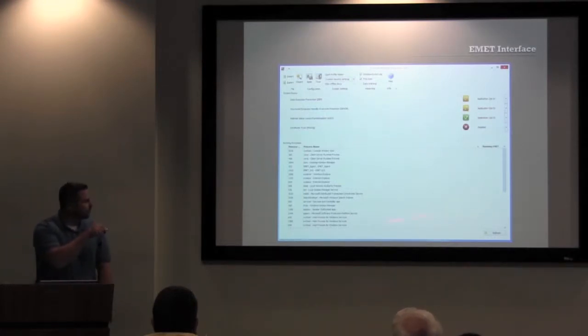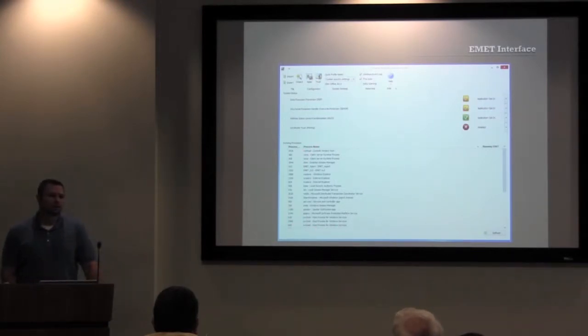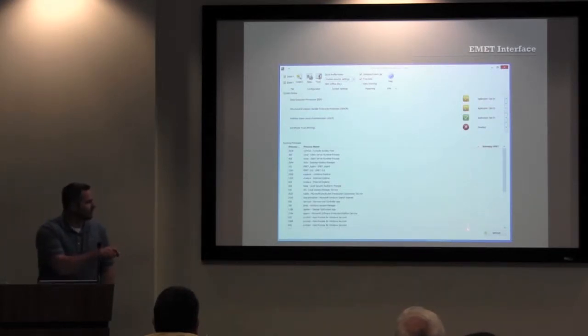The bottom half of the window here is your task manager. Those are all your running processes. And is this aimed at servers or workstations or both? Both. So it's all your running processes, and you can see that I have not enabled EMET on any of my applications on this machine.